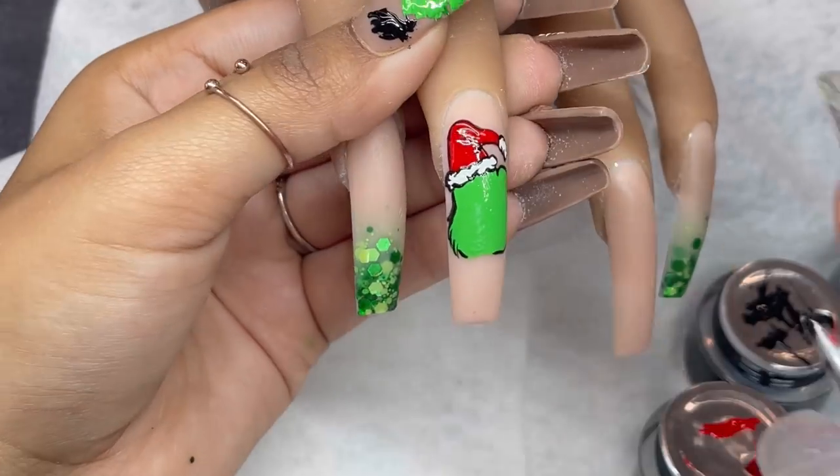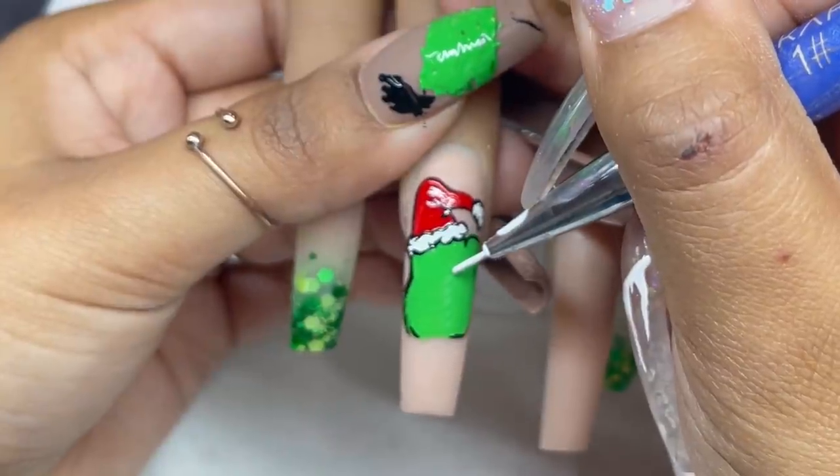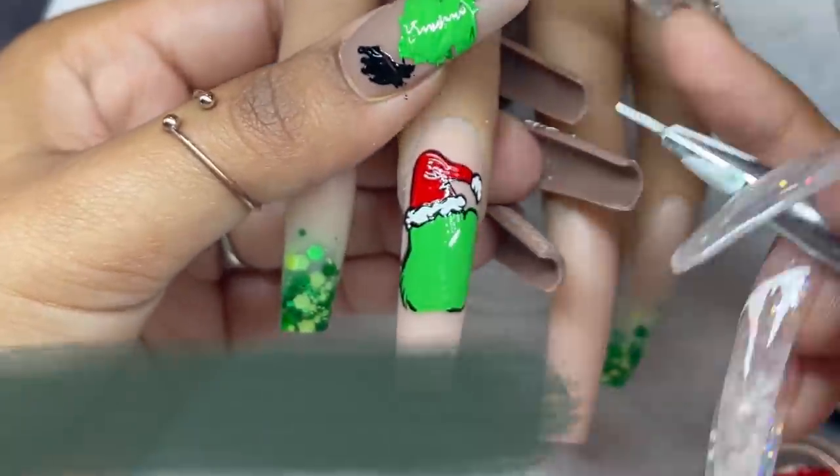Now I added a little bit of details on the sides to kind of make it look like he was actually furry. And then I'm going in with white and doing the eyes.